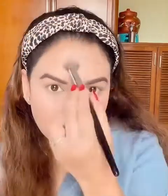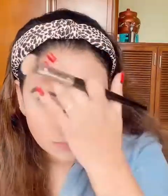Here you all can see there's no product coming out and I'm just blending it. I was rubbing a little to get it out, but it was fun to do this. It is like adjustment makeup.